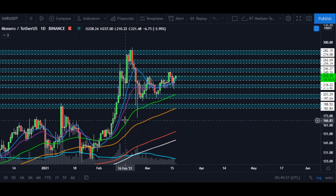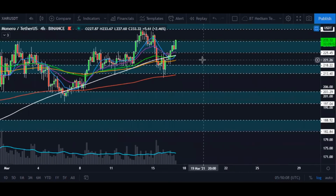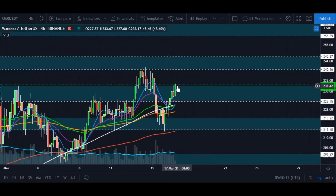We're still longer term bullish on all of these cryptos. Looks like we might see a buying opportunity on Monero around 10 o'clock today. I am going to be taking that long position for sure. If we close a 4-hour candle above this liquidity zone, I'm happy to take a long position from this liquidity zone right here. Or we will see on lower time frames if we can get a better entry.